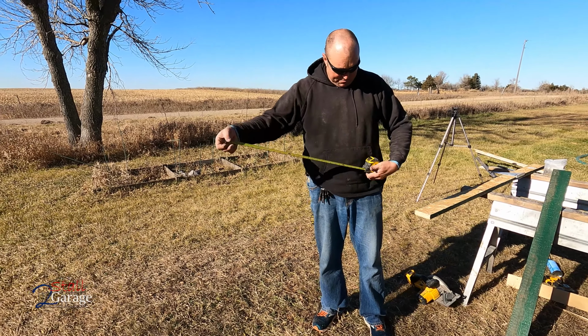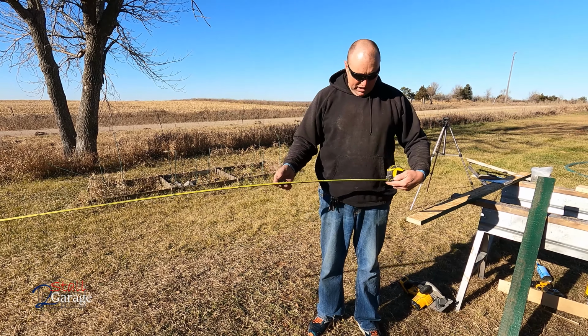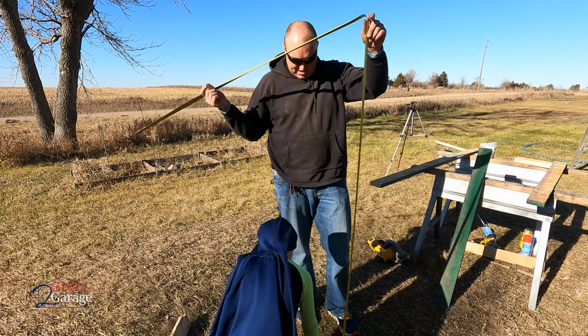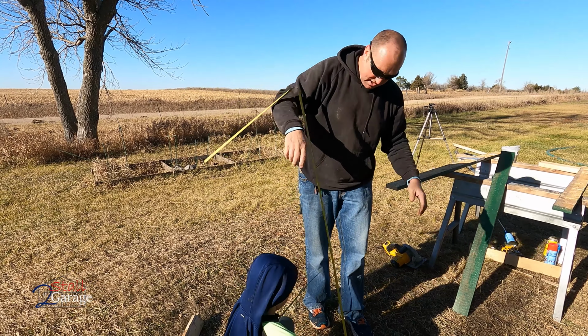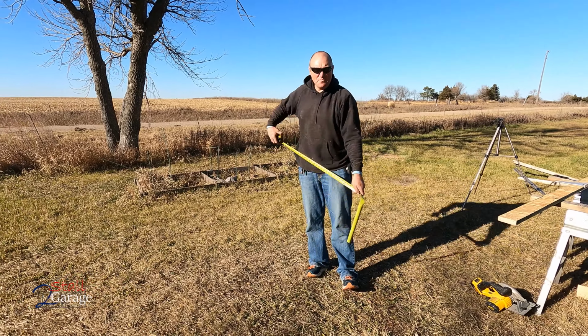Actually, that time I bumped it. So it holds it to an extent, but you can still pull it out. Now it's in the lock position and it's moving. Weird. So it's not the cat's meow.